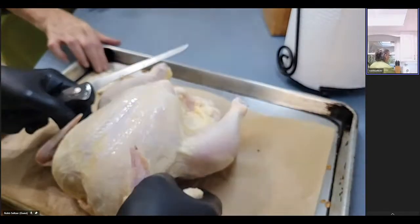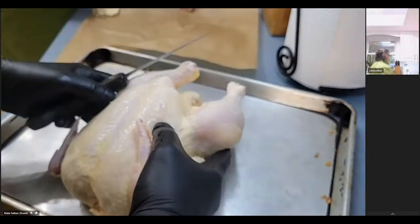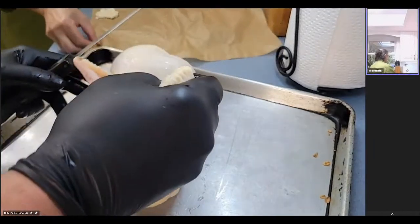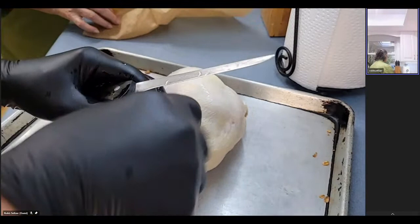Okay, so when you're going to break down a chicken, you can just take the paper away. I don't need the paper anymore. Wash this. First thing you want to do is remove the wings. All right, we're going to inspect it. Look at it. It's a nice looking chicken.